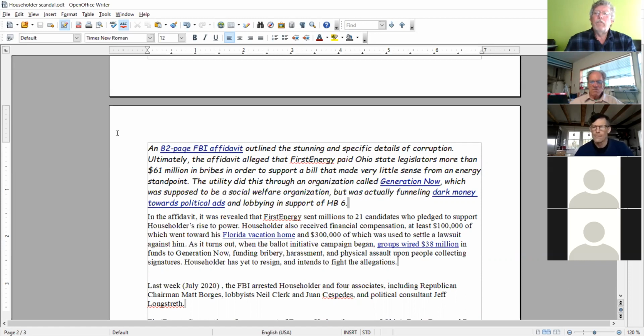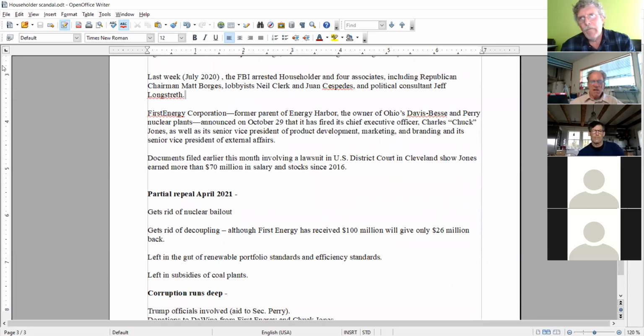But the thing that actually was the recent development is DeWine, who it should be reminded was one of the recipients of the money from all of this, said, let's put it behind us. Let's just repeal this law. So in April of this year, just a couple of weeks ago, they repealed the law, except they didn't. They got rid of the nuclear bailout. And actually, it looked like because the Biden administration had changed some of the things in federal law, the bailout wasn't going to work anyway. They got rid of the decoupling thing, which basically meant you get paid for not selling energy. And as part of that settlement, FirstEnergy had already received $100 million, so they agreed to give $26 million back. So there's a good deal.